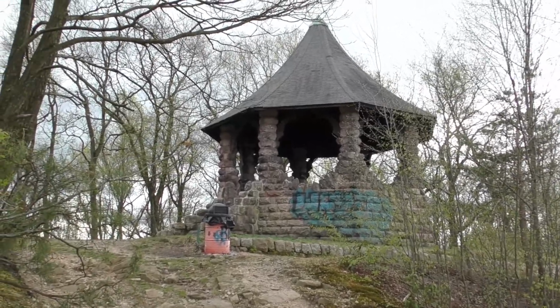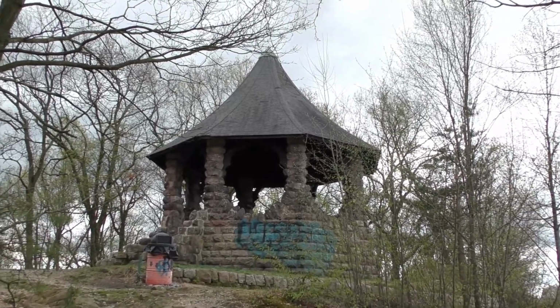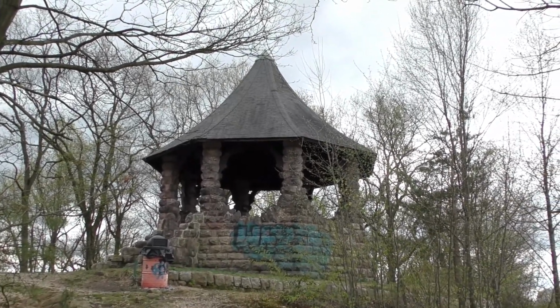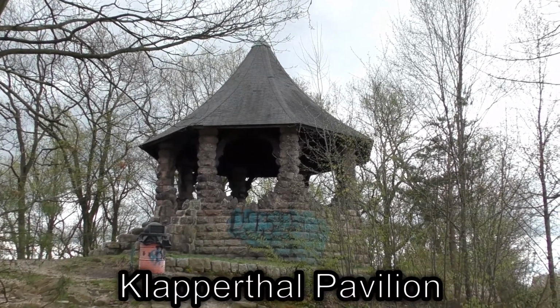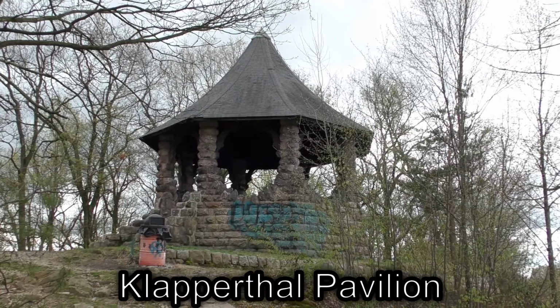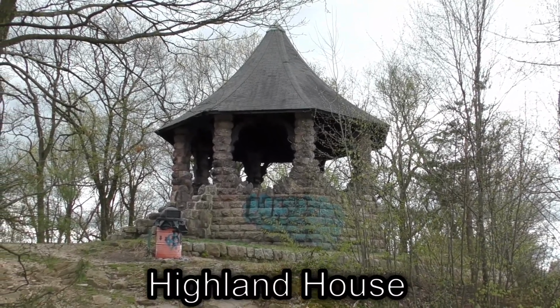It looks like I got some hikers coming up over here, so I hear another guy talking down there. So I'm not the only one that's exploring this area, but yeah, we're going to wait here a couple minutes. I'm going to pause this. Hopefully they'll pass through here and we'll get back to this.